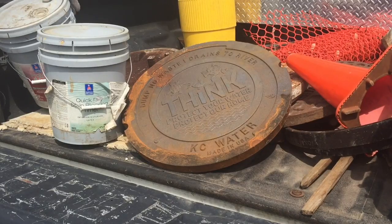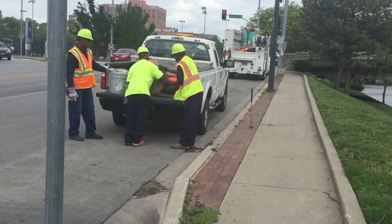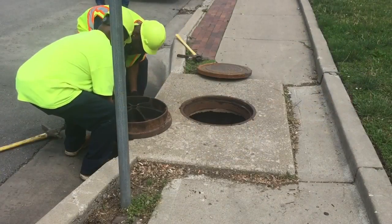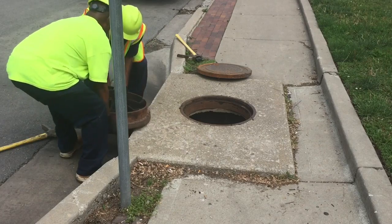KC Water launched the design contest so a local artist could create a water quality message that would resonate with the public. From 50 entries, this is the winner. KC Water's water quality educator Laura Ish explains why this effort is so important. Most storm drains on the side of the road lead directly to creeks, streams, and rivers, and you never know which ones do and which ones don't, so it's best to try and keep them all clean.